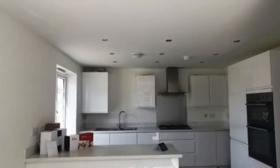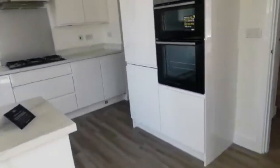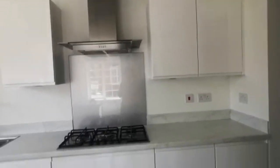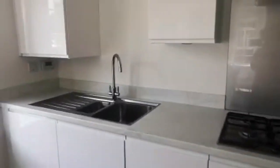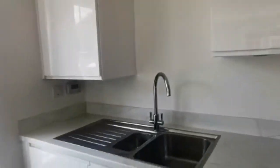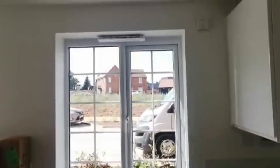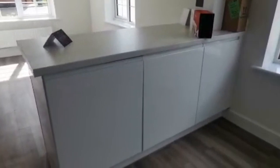So as you can see, there's an island, and then you have the 2 ovens and the fridge next to it. Then there you've got the hood, and you've got a gas stove. You have your sink. That cupboard there is the boiler, the cupboard on the left, and just underneath that cupboard is the dishwasher. Then you've got another window, and then you've got cupboards on the island.